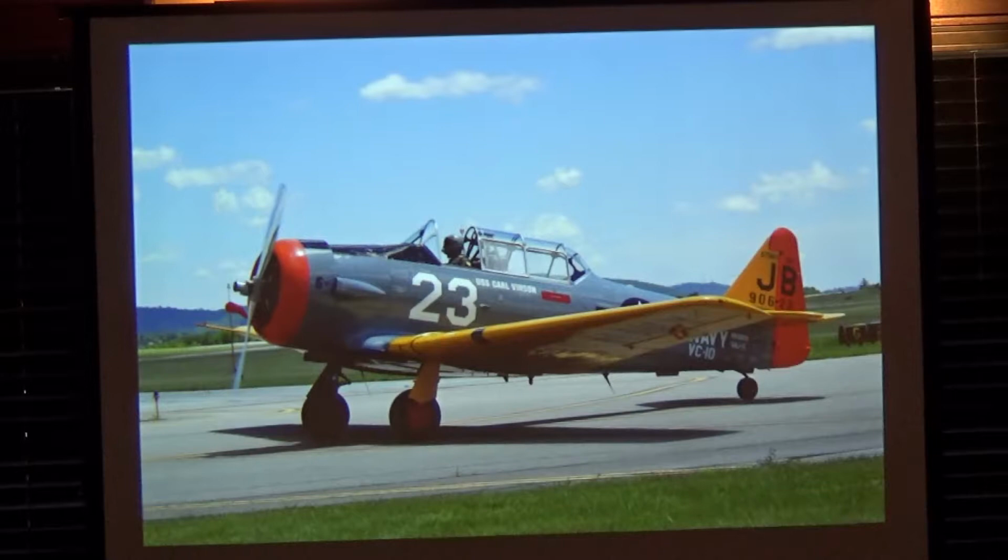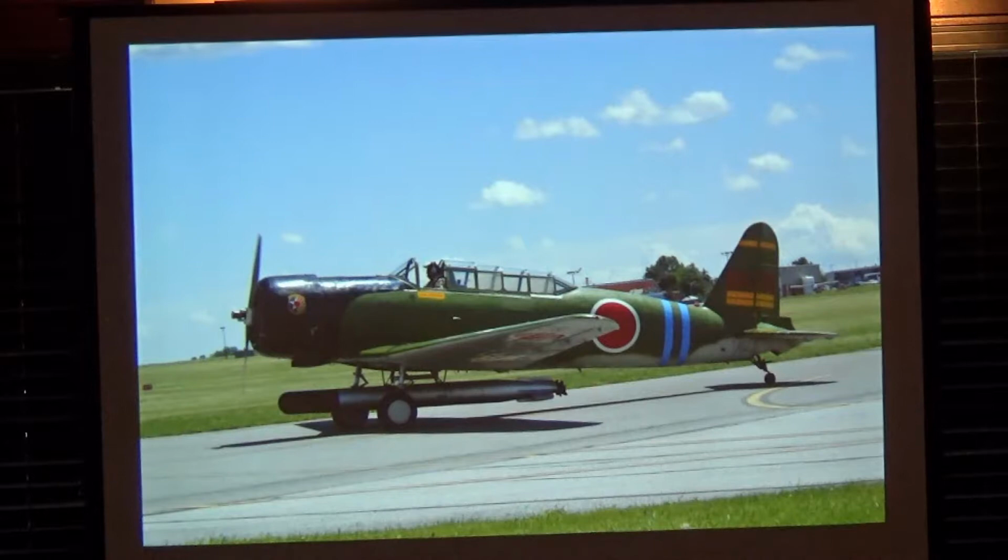Anybody chip in if you want to. I'll just keep moving along. That's the Navy version, the SNJ. Okay, T-6. Navy version of SNJ, the man says. That's a Japanese... This is a recreation, not too bad replica of a Pearl Harbor type torpedo bomber.